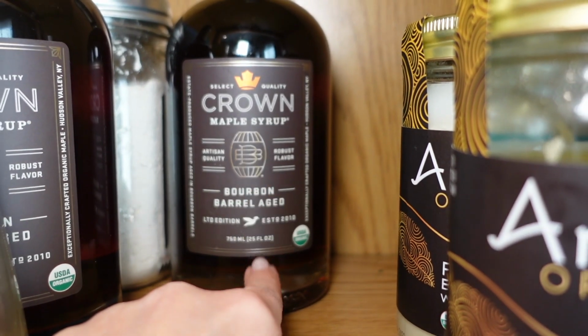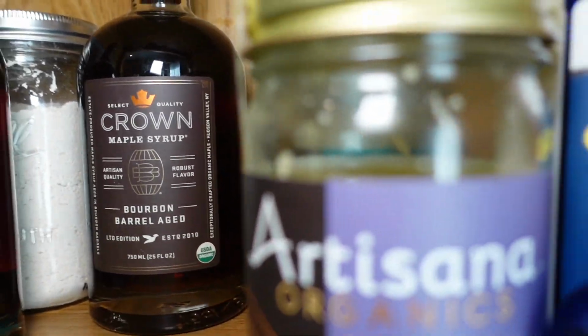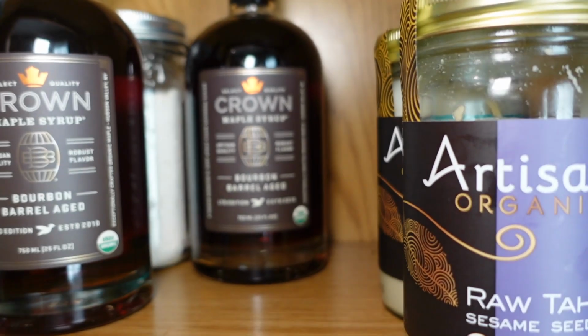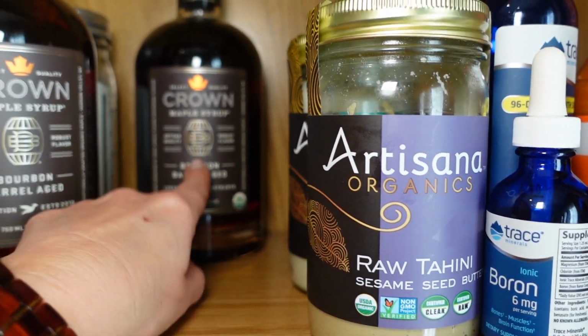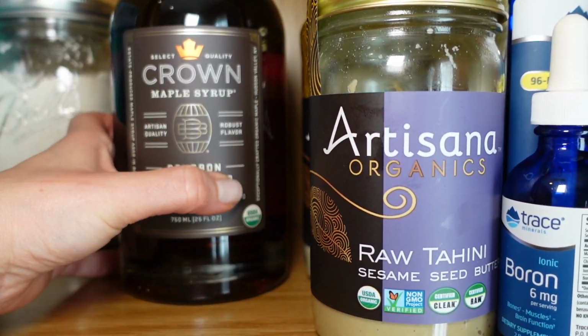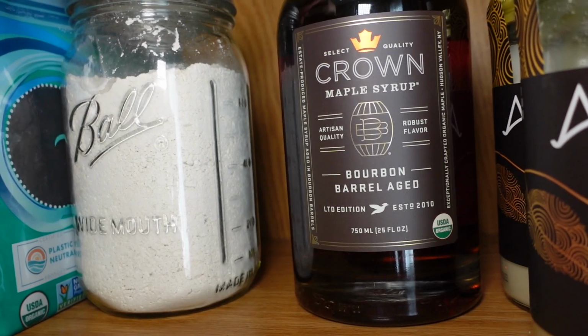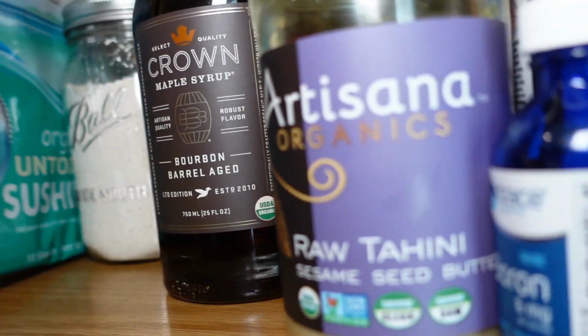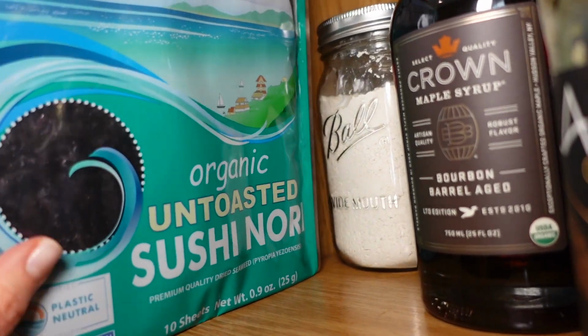I have my absolutely favorite maple syrup. Oh, I have 2 of them. Holy cow, I didn't even realize I had 2 of them. So I have one in the fridge, and then I have a couple right here. And then this, I believe, is flour. I don't remember.